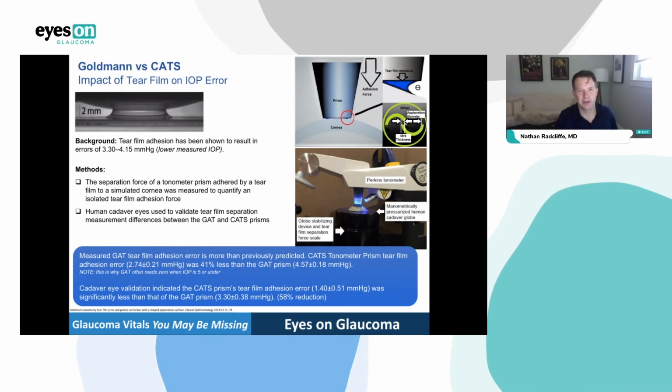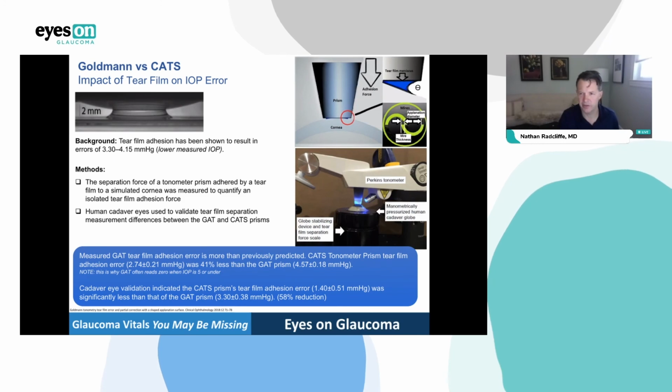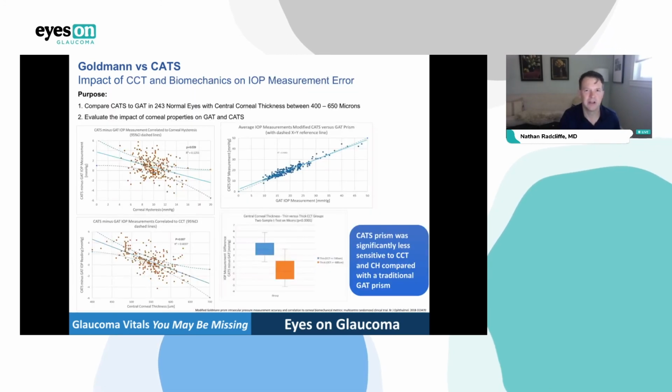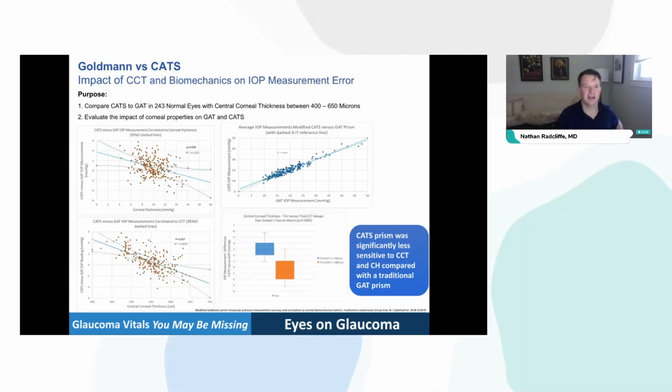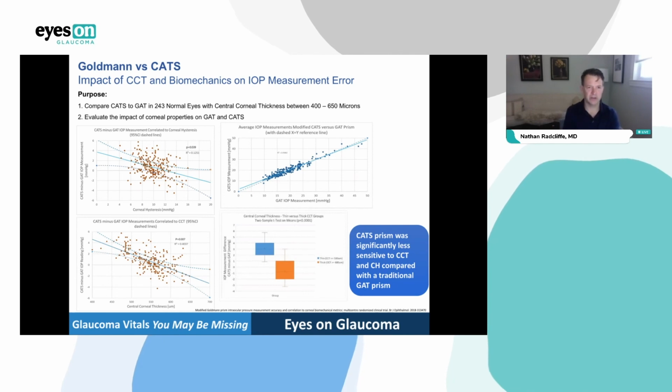So, he looked at tear film and he found that Katz's prism tear film adhesion error was significantly less than the Goldmann applanation tonometry. So he had solved that problem. And then he started looking at Goldmann pressure against a variety of different factors, including corneal hysteresis and central corneal thickness.